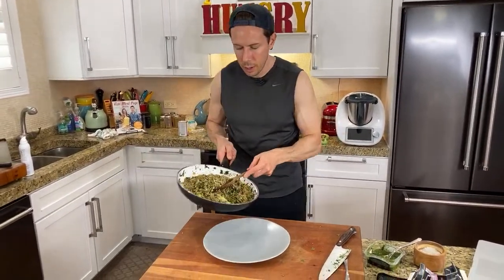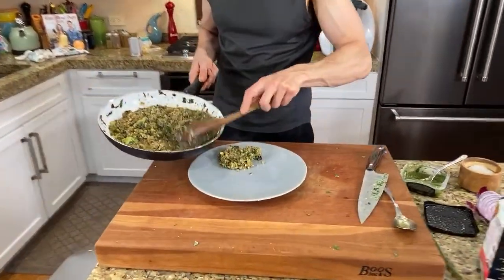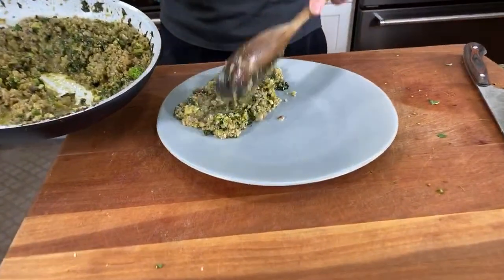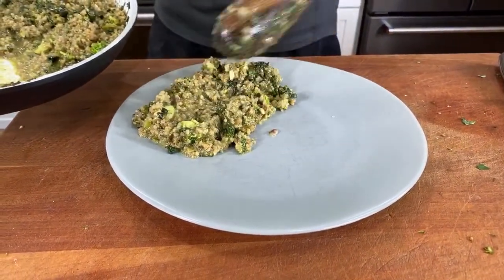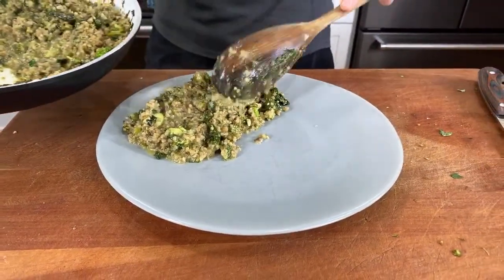So here's what I would do. I would take a little bit of my brothy... What conditioner do you use for your hair? I use Acure, A-C-U-R-E. I buy it from Thrive Market. It's really good stuff. I think Chris uses that one too.